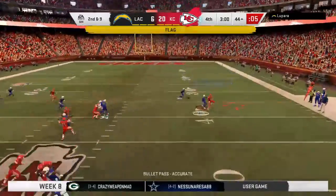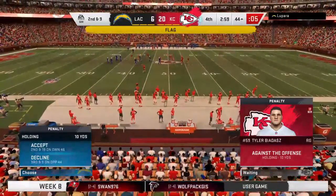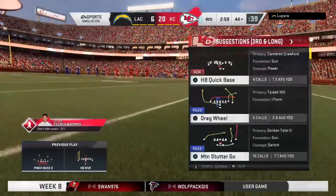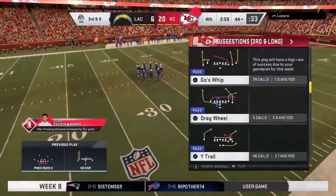On 2nd and 9, Mahomes, incomplete, but a penalty flag is down in the backfield. Let's get the call. And they will elect to decline the penalty. Everything turned out the way they wanted it to. No sense in even having to take that one, hence the decline.